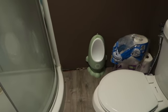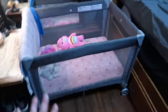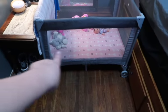But I could be wrong. I know when they sent me a couple of different things that they want me to test and all that, that was one of them. And then I got Sissy a mattress for in here.